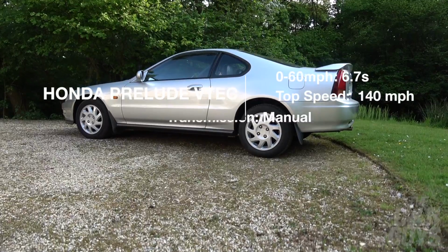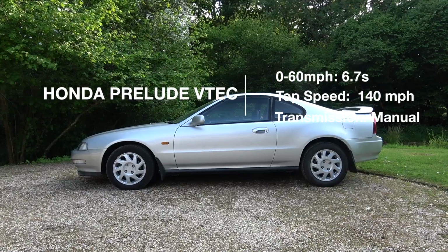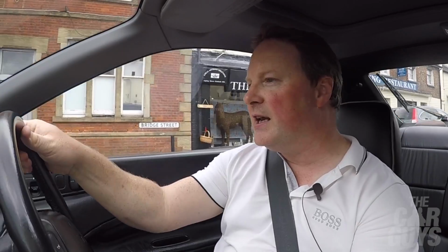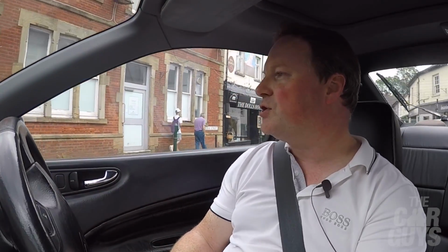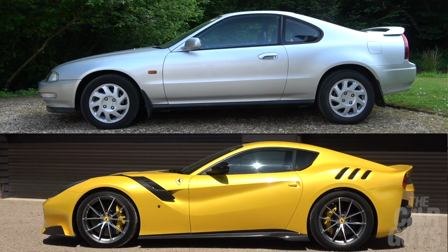It's the swoopy one, as I like to call it, the swoopy Prelude. After this it became all angular. Technologically it was better, but it was angular and to me just wasn't as pretty, and I really like this one. I love the swooping shape. I love the fact that it kind of looks a bit like the same profile as the TDF or a 250 GTO. If you don't believe me, have a look.